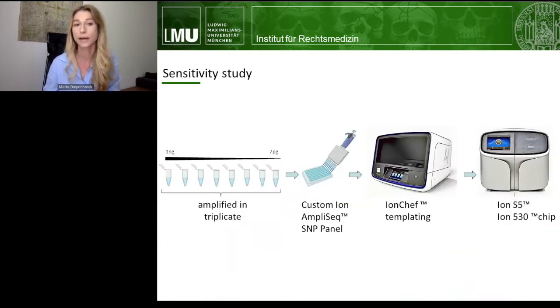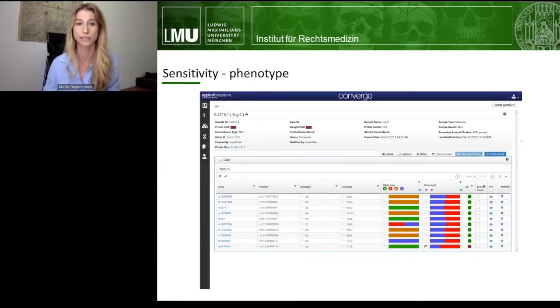So to test our panel, we performed a sensitivity study for which we selected a known male sample that we diluted from 1 nanogram to 7 picogram and amplified in triplicate. The libraries were done manually according to guidelines for the custom Ion AmpliSeq panel. The rest of the workflow was done by Ion Chef, and the samples were sequenced on Ion S5 with 530 chips. And this is the workflow we use generally for all of the rest of the samples.